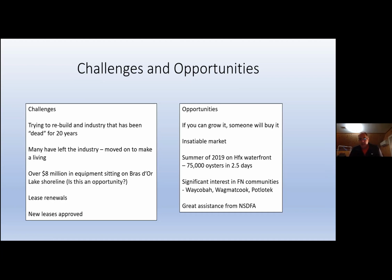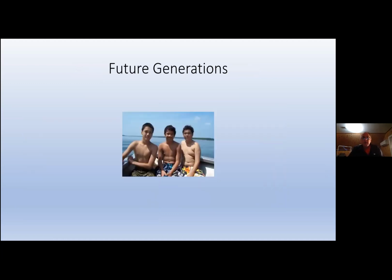I can't say enough about the people who work for, especially, Nova Scotia Fisheries and Aquaculture. They have been absolute gems to work with and have helped us every single step of the way. Same with Fisheries and Oceans. The people here in the Westmount office have been absolute gems to work with when it comes to getting licenses and things like that. So we have lots of interest and lots of support. I'm going to pass it back to Anita to talk a little bit about what, hopefully, what we're seeing now means to her and her community.